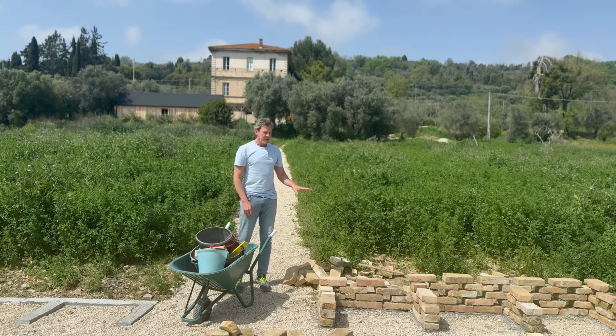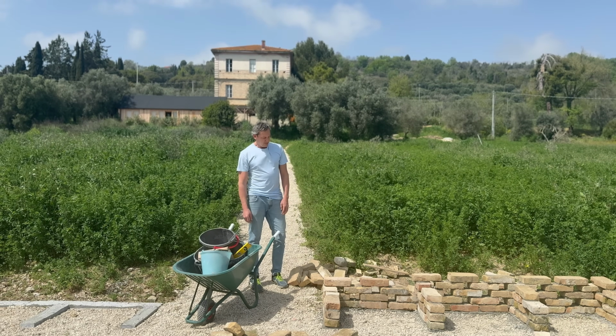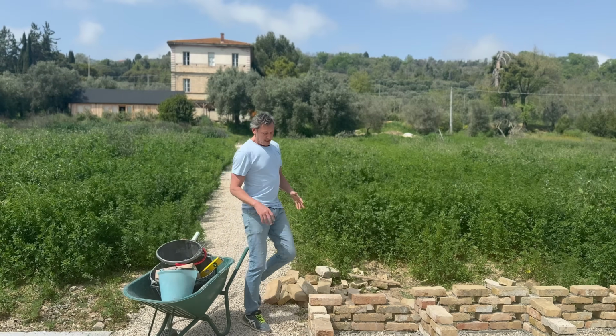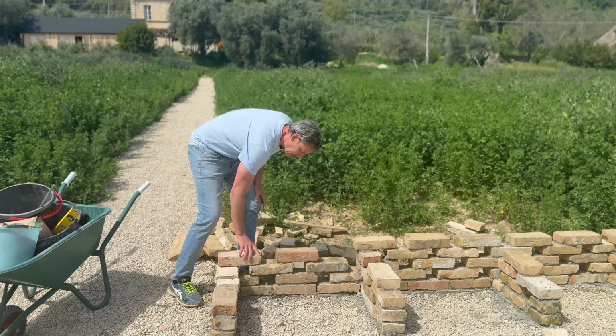Okay, yesterday we built this. First time ever that we tried building an outdoor kitchen with bricks and mortar. The mortar wasn't a pre-mix, so we're not exactly sure if we added the right amount of sand. So let's see if it sticks a bit. Yeah, that's pretty loose.